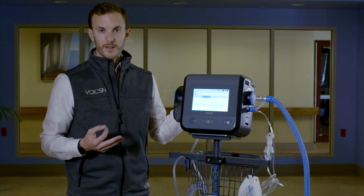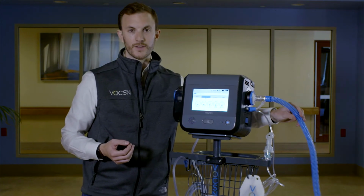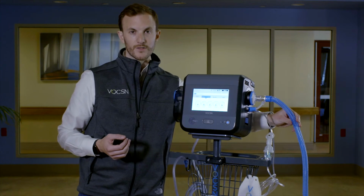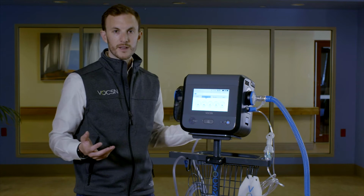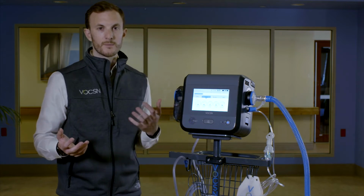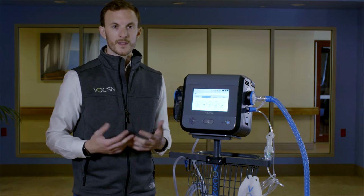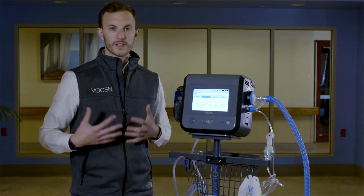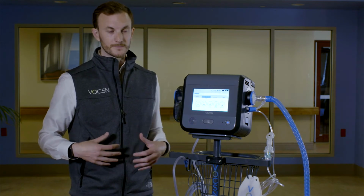The third therapy of VOCSN I can use is using the same circuit. So the same circuit that I use for ventilation, the same circuit that I use for oxygen, I can now also do cough therapy. Now, cough therapy you may or may not be familiar with, but you and I, when we get sick, we get secretions and we cough. It's a very natural and effective way of clearing those secretions and keeping our airways free and clear of infection.